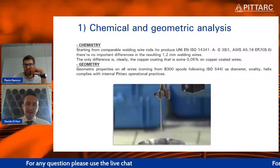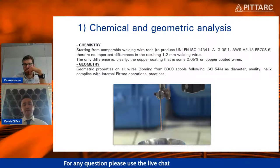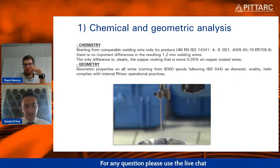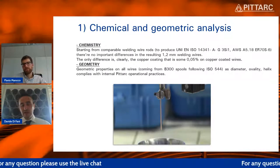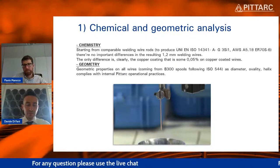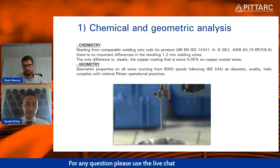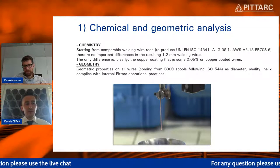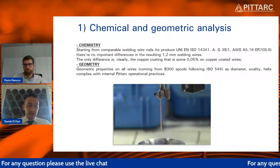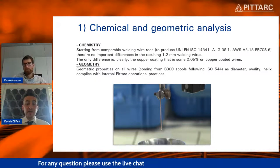Speaking about wire chemistry, as we might have expected, there are no significant differences in the four wires. Why? Because it's important to underline that PITARC starts from wire rod with low impurities and with low gas content. So raw material is very constant from a chemical and mechanical point of view. And this is definitely a great help both during production and during the welding process. For example, if you are using PITARC G6 wires, it can be noted that the values of carbon, manganese, and silicon are very similar on different heats, on different batches. And speaking about geometry, all these samples comply with internal PITARC operational practices.